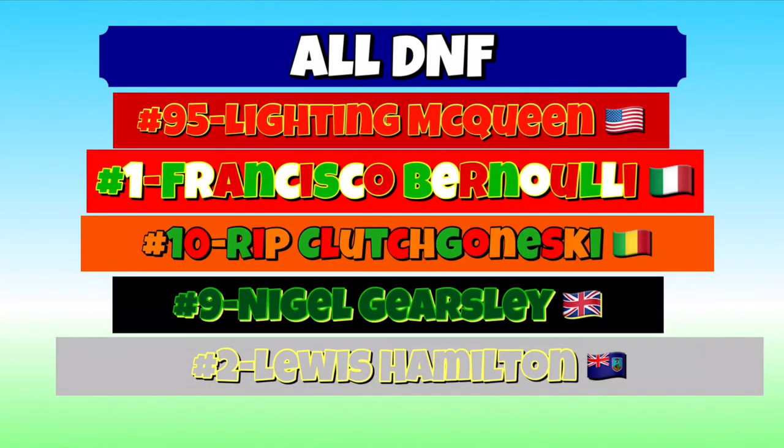Here's all the racers that did not finish the race. Surprising that Lightning McQueen and Francesco are on here, but that's unfortunate.